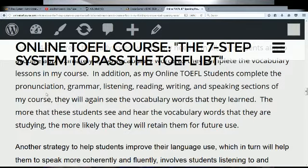So what am I saying here? What I'm saying is I designed my course this way. Students are introduced to the vocabulary in the vocabulary section of my course. They study, they learn the words, they download the audio files, they complete the practice test, they do the reading passages, they complete the grammar practice exercises. They do everything that they need to do to acquire the words in that first section of my course.